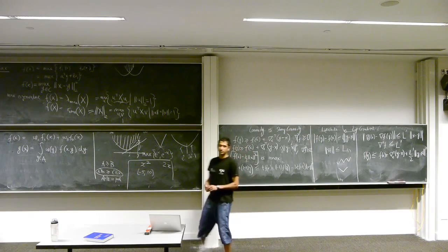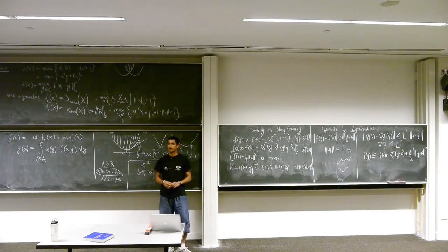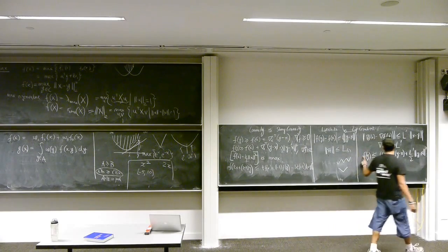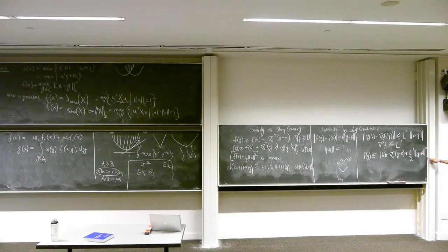Does anybody have any questions? It's quite easy to prove something like this. If you're starting off with this, this is the definition of the gradient of a function being Lipschitz. So this is by definition. It's actually quite easy to get something like this because of Taylor's theorem.